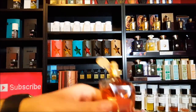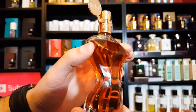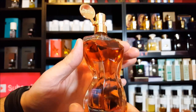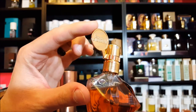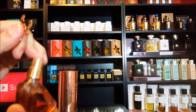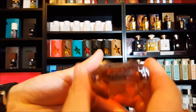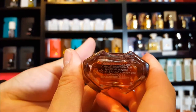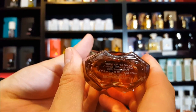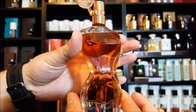Now, taking a look at the bottle, you have this very sort of statuesque bottle, very similar to the original, with a more chiseled appearance. You do have a Jean Paul Gaultier stopper here at the top. It's a pin, you remove it. The distribution on this one is really wide, so it covers a large surface area. And then you have your information at the bottom, which should coincide with the one found on the container. And that was the presentation for Classique Essence de Parfum.